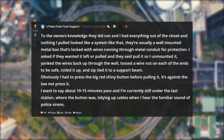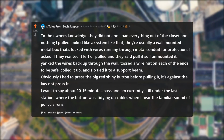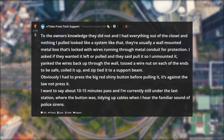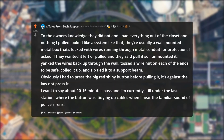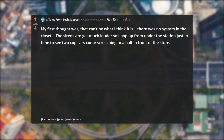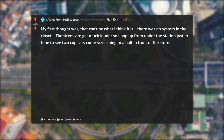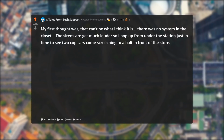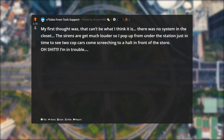I want to say about 10 to 15 minutes pass, and I'm still under the last station, where the button was, tidying up cables, when I hear the familiar sound of police sirens. My first thought was, that can't be what I think it is. There was no system in the closet. The sirens get much louder, so I pop up from under the station just in time to see 2 cop cars come screeching to a halt in front of the store. Oh shit! I'm in trouble.